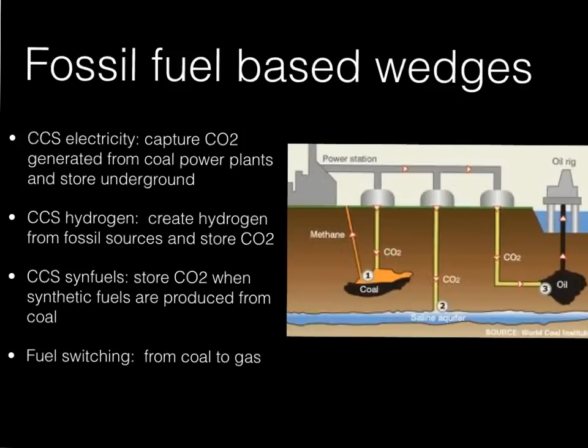Knowing that we're not going to completely throw out all of our petroleum-based fuel products, there are ways that we can decrease CO2 when we still use fossil fuels. This idea is called carbon capture and storage, and you can see a little schematic of it here, where the CO2 that's produced is then either stored back in the fossil fuel itself or perhaps put into some aquifer so that it does not go into the atmosphere.